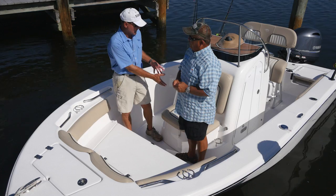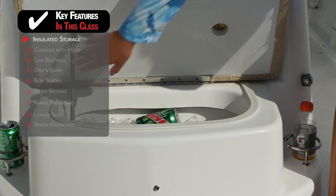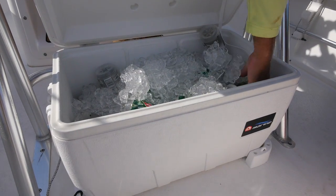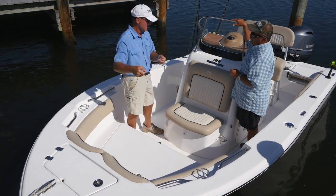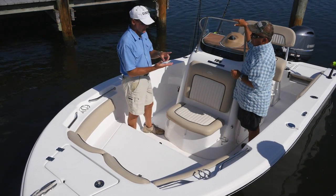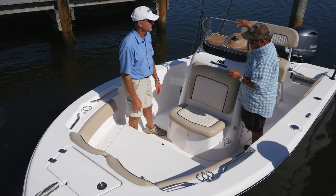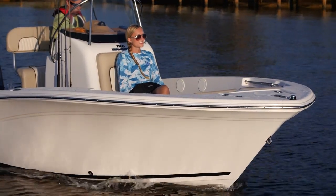If you move aft to the console, this front seat has got a real insulated cooler built into it. And here again, you don't necessarily have to bring the cooler. There's room for it underneath the leaner, and that would make a great fish box. You bring your fish in, you put them in the cooler, you take your cooler onto the dock to clean it. But for your drinks, to keep them insulated, keep the ice all day, it's great that they've done this on the front seat of the console. It gives it more than one usage. It's a great seat, plus it's an excellent cooler, and you have drink holders next to it.